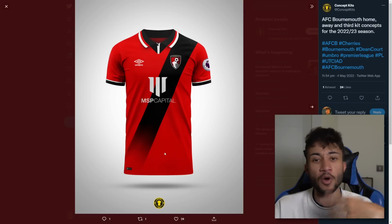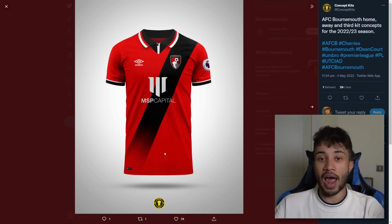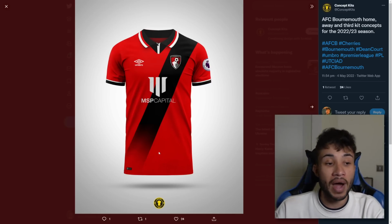Now I can only assume that's because they didn't know whether they'd be in the Prem or the Championship until kind of recently. If you're in the Premier League, you have to have a different level of kit. If you're in the Championship, you can do what you like. This is a concept design. I really like the home kit concept here. I'm not going to grade this properly because it's not actually the kit, but it gives you an idea of what it might end up looking like.